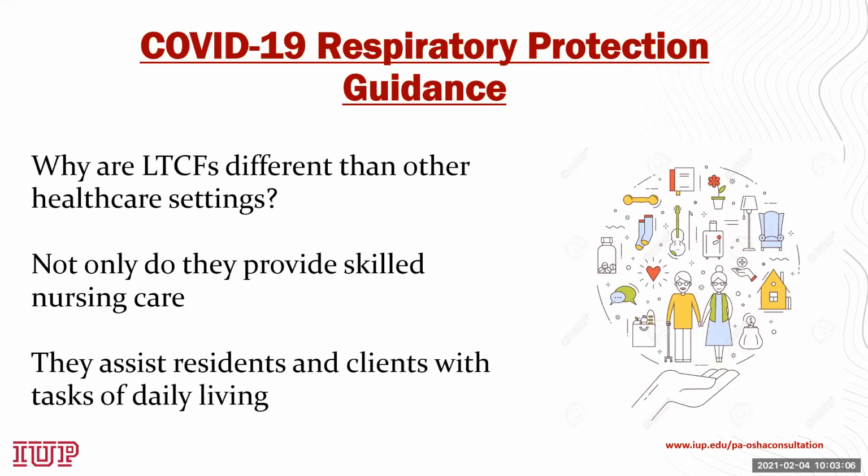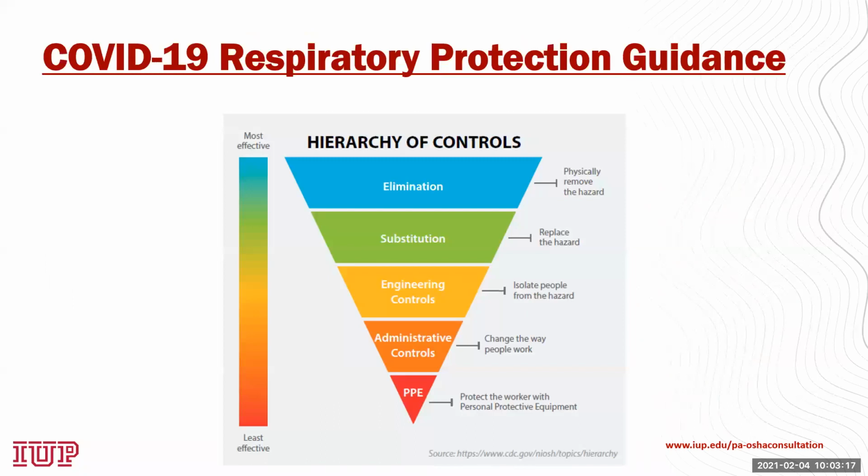Long-term care facilities are different than other healthcare settings because they assist residents and clients with tasks of daily living in addition to providing skilled nursing care. Even though this guidance is intended for protecting workers from occupational exposure to COVID by the use of respirators, primary reliance on engineering and administrative controls for controlling exposure is consistent with good industrial hygiene practice and with OSHA's traditional adherence to the hierarchy of controls, which you can see in front of you.